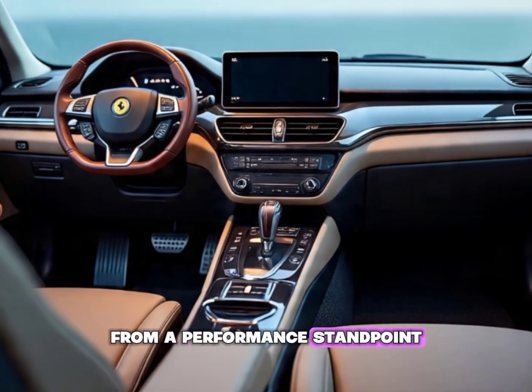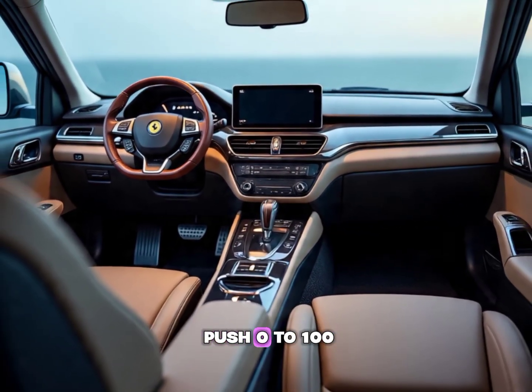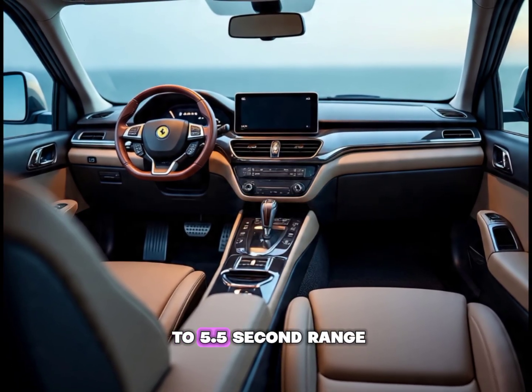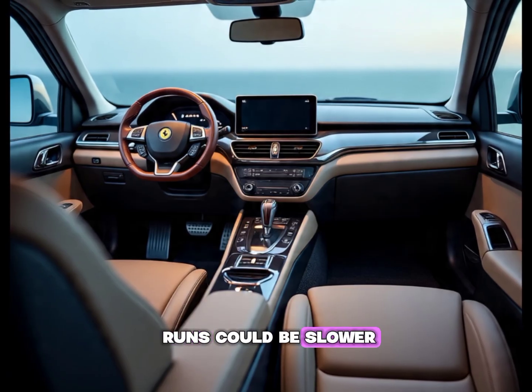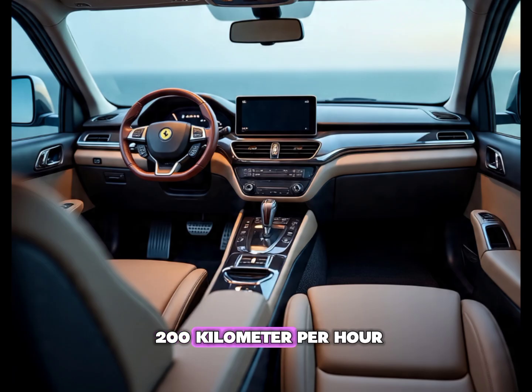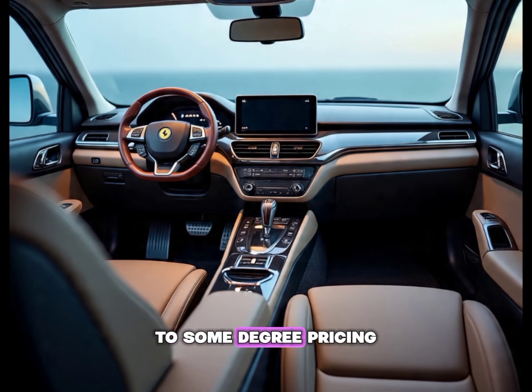From a performance standpoint, despite its large size, the hybrid powertrain might push 0 to 100 km/h times into the 4.5 to 5.5 second range under lighter loads, though heavier fully loaded runs could be slower. Top speed might be capped around 180 to 200 km/h to preserve stability. Fuel efficiency would not be a strong suit, but hybrid support and energy recovery would mitigate consumption to some degree.